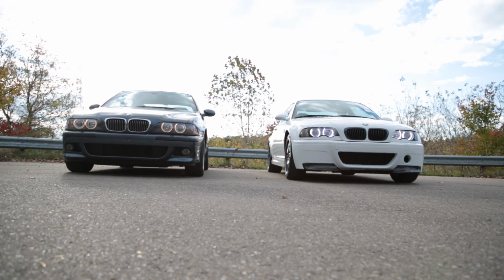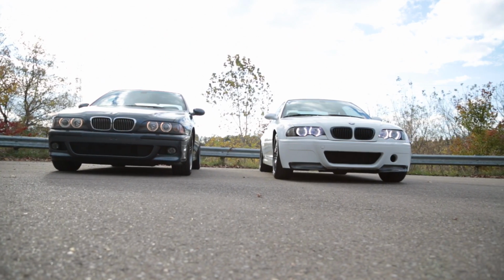Practicality is obviously a large part of the equation. If you often drive alone and don't need to haul major things, the M3 is the clear choice. However, if you often like driving with friends, the M3 is going to seem a bit small. The rear legroom is pretty minimal.